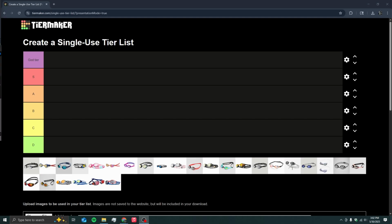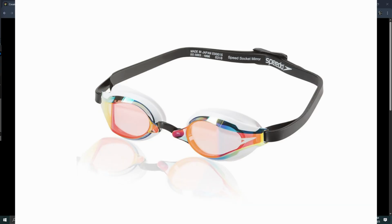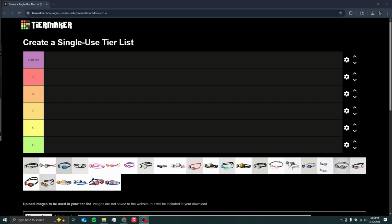So I have a list on a separate screen, and I'm gonna go based on that. And so first up is the Speedo Socket 2s. You can also compare them with the originals. They're pretty much the same thing, just a few more upgrades. But pretty much you can get them for 45 retail. They go for like 30 bucks on Amazon on sale. Bunch of colorways. They're really a great goggle.